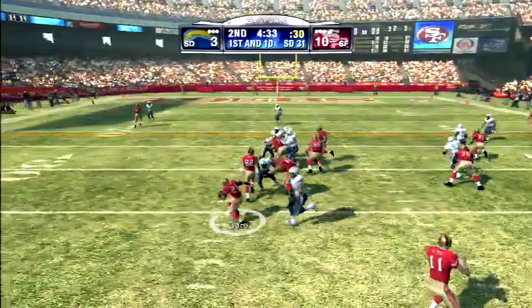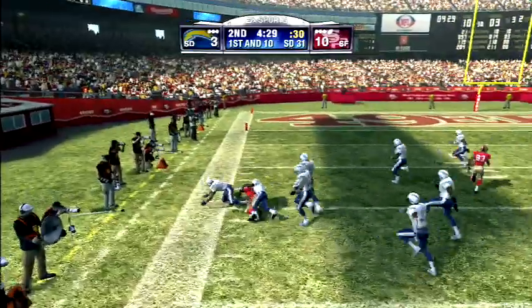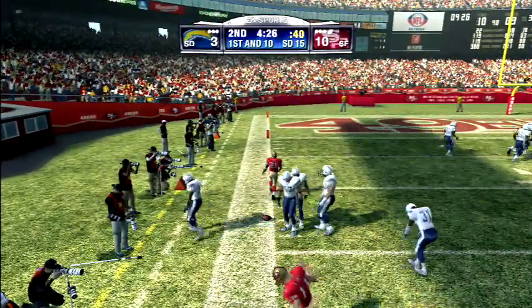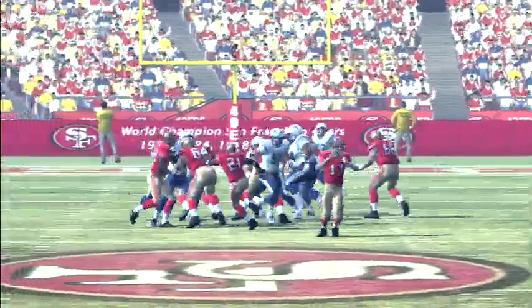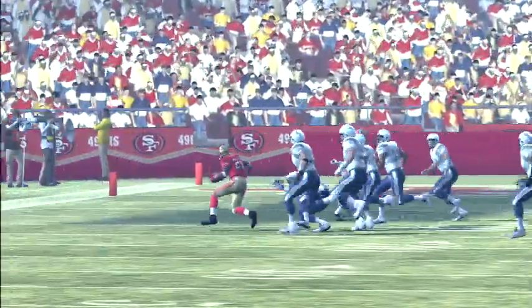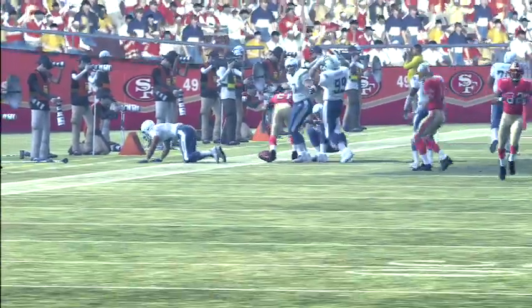Gore takes the handoff. He's dropped around the 15-yard line. And with that carry, he's already at 100 yards rushing for the day. This is one of those guys you just love watching him run the football. His footwork, his balance, but especially his determination. He just does not want to be tackled.